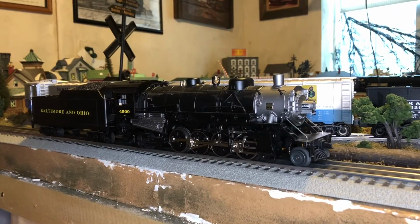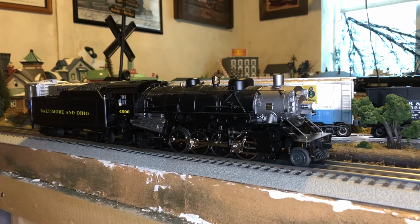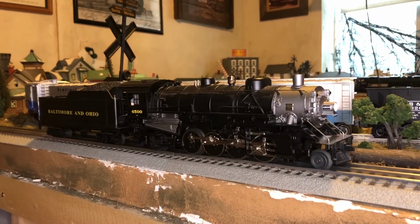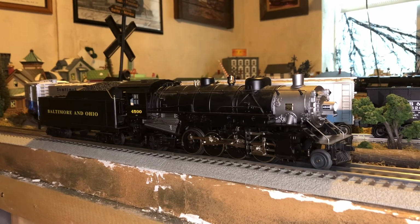Now when you turn on the engine, you'll get this beeping sound, and the most common reason is that the remote is not turned on. So we'll turn on the remote. And there we go. Let's check out the whistle. Now it sounds different than most other Lionchief Plus Mikados out there because I changed the pitch of the sounds on the Lionel Lionchief Plus app. Here's the bell.